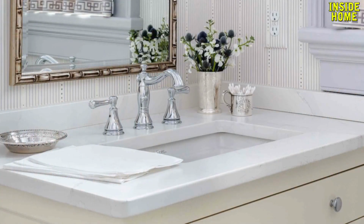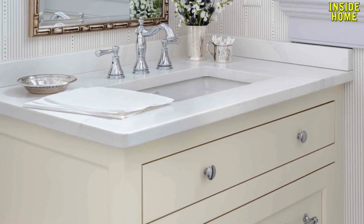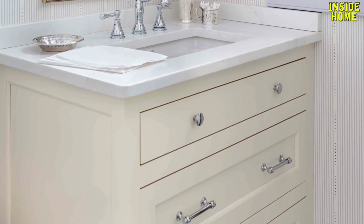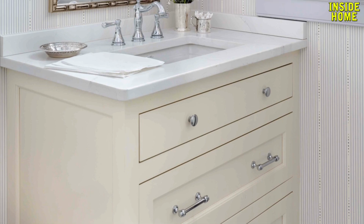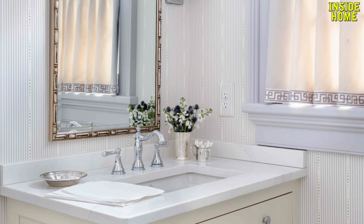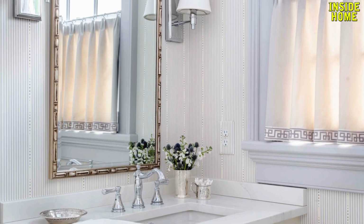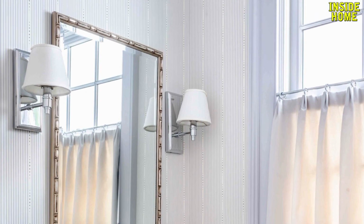This bathroom exudes classic charm, featuring a cream vanity with polished chrome fixtures and wall-mounted sconces with white shades. The intricate mirror frame and vertical pattern wallpaper enhance the traditional feel, while fresh flowers and a Greek key-trimmed curtain add welcoming details. The space combines style and functionality seamlessly.